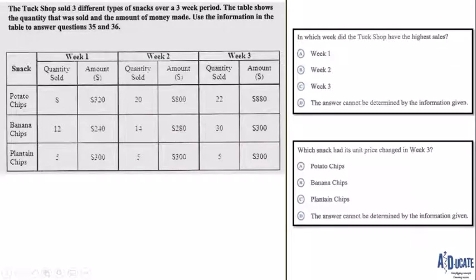All right, so let's get to the first question. Okay, go ahead and read. The tuck shop sold 3 different types of snacks over a 3-week period. The table shows the quantity that was sold and the amount of money made. Use the information in the table to answer question 35 and 36. All right, great. Now we see that week 1 has the quantity and amount, so does week 2 and 3.